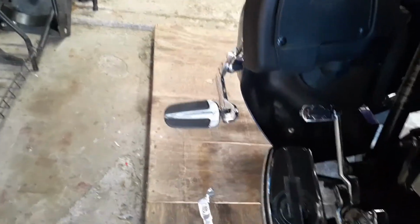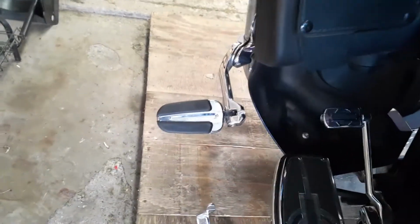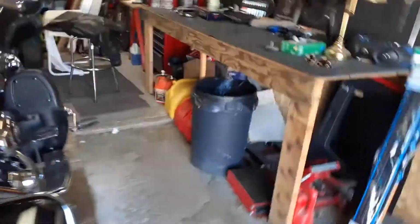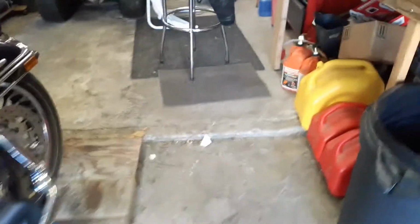And there are the new, well, not brand new, they're used, but I wheeled and dealed on those highway pegs. So I really like those. I didn't want to give up the other ones. I had some others that I knew I was never going to use. So I did a little wheeling and dealing and traded in two sets of shifter pegs and two highway pegs, and got those ones. Like I said, those ones are used, but that's okay. Now, one other thing I want to show.